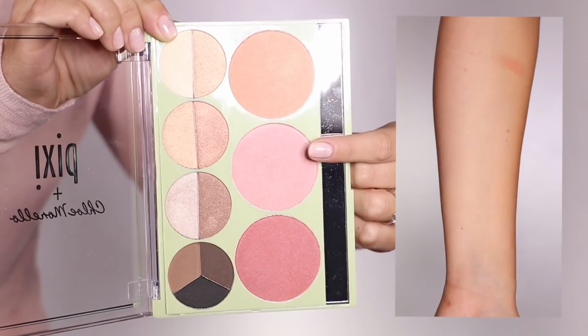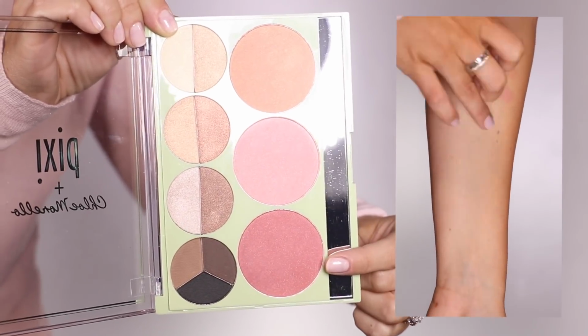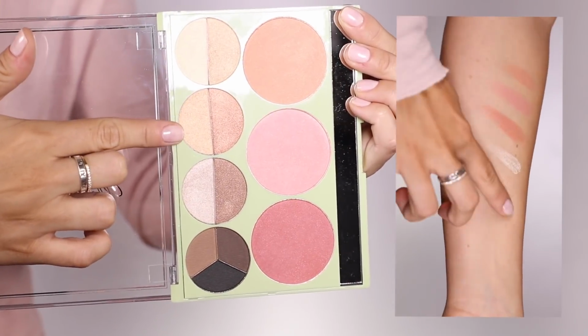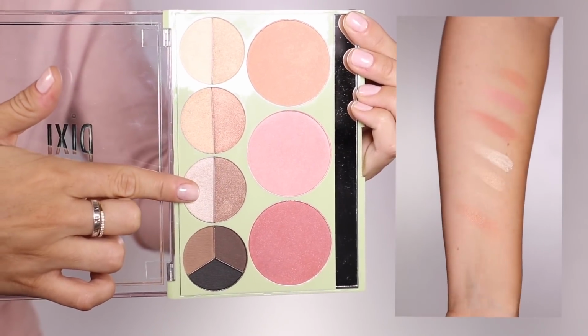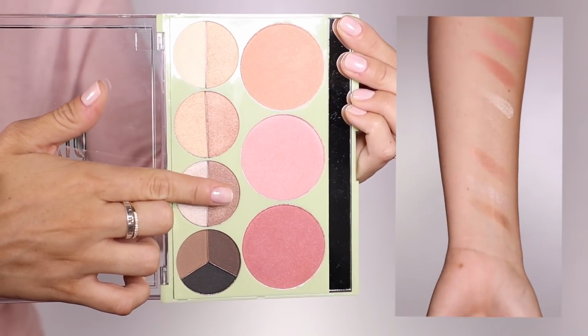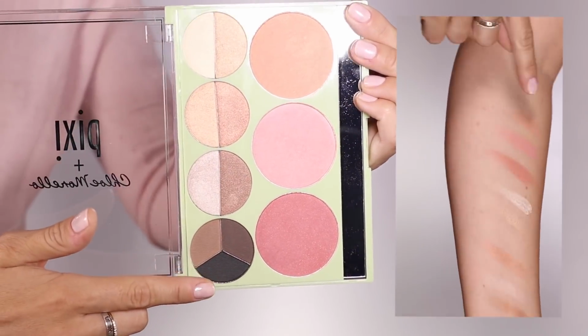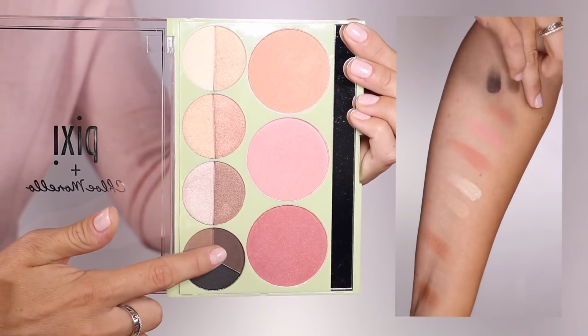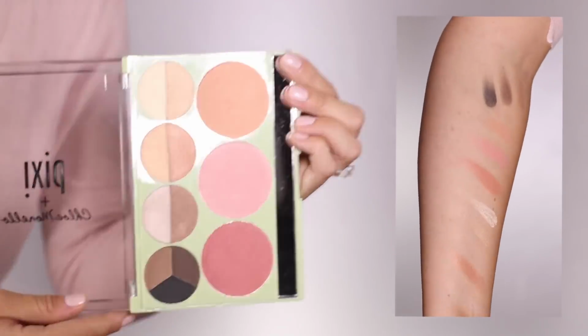So all of the names were inspired by when I was planning my wedding. Here we have Promise, Bouquet, and Romance. And the highlighters, we have Veil, Fairy Tale, Lace, Honeymoon, Passion, and Swoon. And then here at the bottom with the mattes, this one is called Tux, Unity, and Knot. Like tie the knot. Get it?